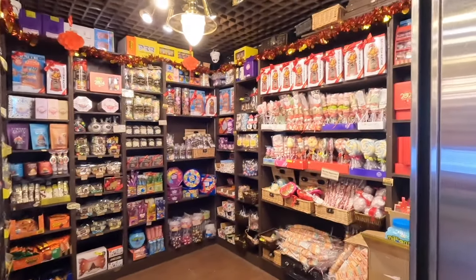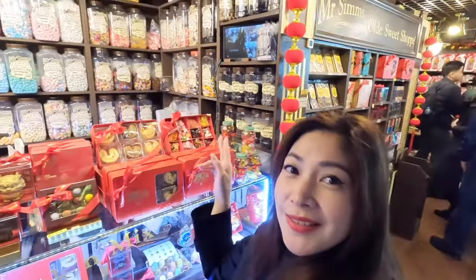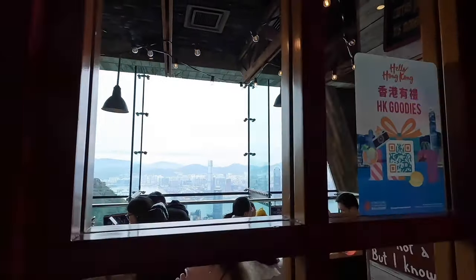This is every kid's dream! Wow, look at the gumbo! This is such a happy candy store. There's a bubblegum restaurant here. But look at their view.